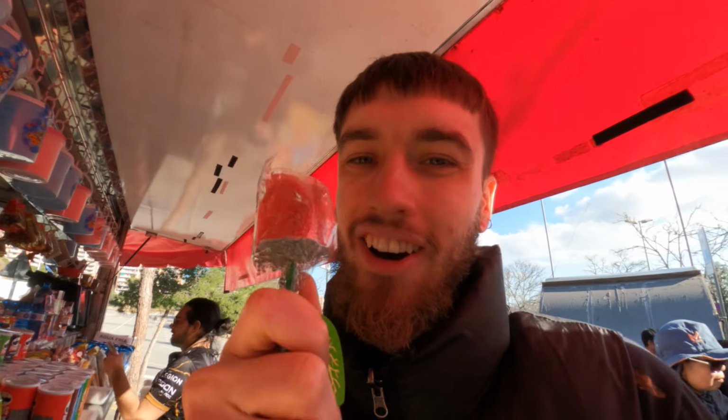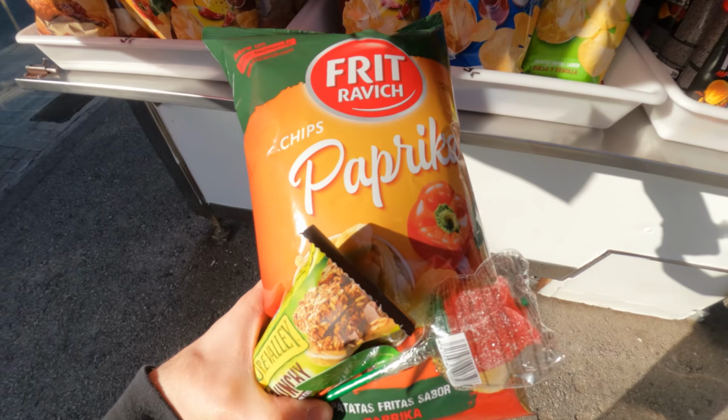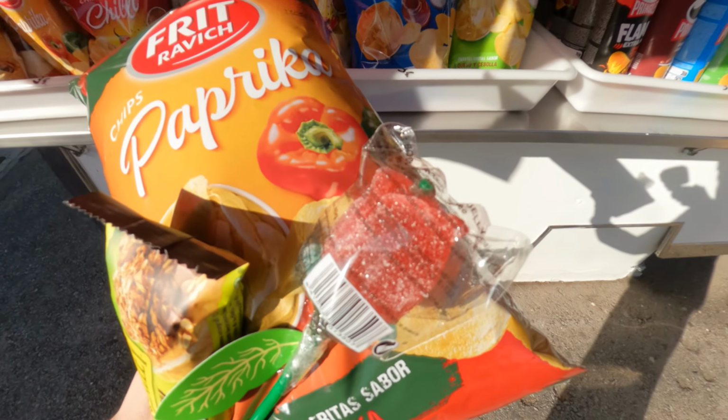Ooh. Who remembers these gummy sweets? They're like firm. I'm gonna have to get one of these, I think, 100%. These remind me of my childhood so much. They're just like the hard-ish gummy sweets. Amazing. What else have they got? Right, guys, these are my snacks of choice. We've got the paprika crisps, obviously. We've got the crunchy oat and dark chocolate bar, and we've got the lovely sweetie rose. And I'm also gonna get some water as well, I think.